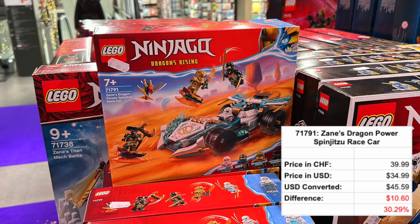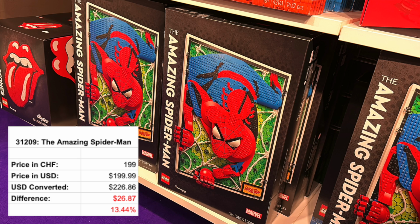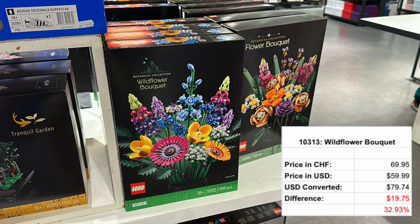The first here is this Lego Ninjago set. This one retailed for 39.99 Swiss francs, and with the converted rate was actually 30.3% higher in USD. The Lego race plane here was only 13.62% more of a markup, and the Amazing Spider-Man was even less with a 13.44% markup. The dried flower centerpiece gets a little interesting here because before the sale price it was a 25.31% markup. However, with the set on sale it was actually over 12% less than the price that you'd pay here in North America.